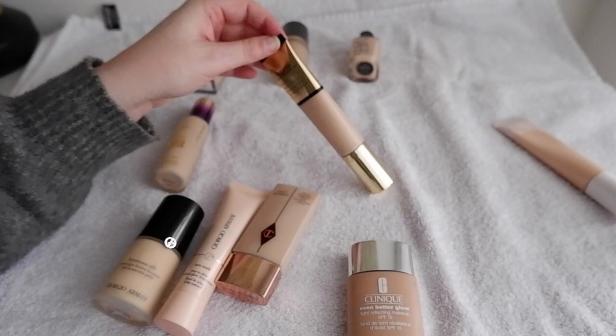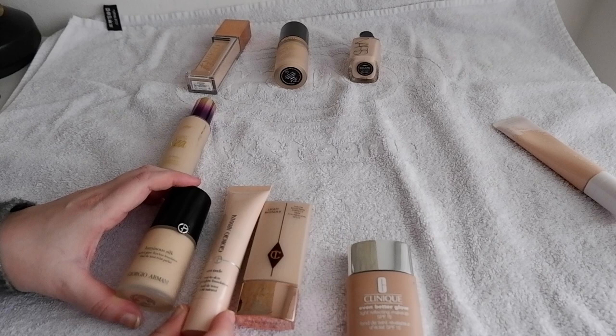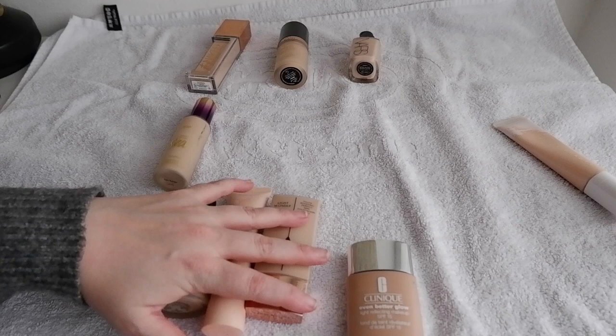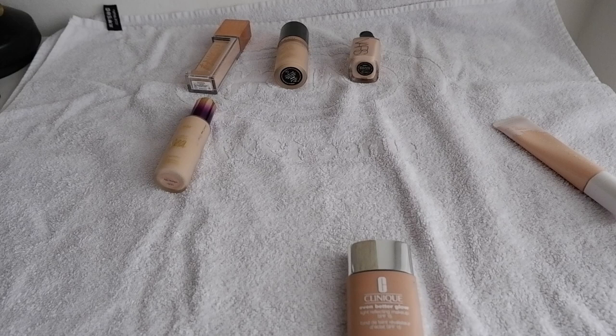And the same actually goes for these three right here in the front. The Charlotte Tilbury Light Wonder in 02 Fair, the Giorgio Armani Neo Nude in 1.5, and the Giorgio Armani Luminous Silk in 3. These three products are some of the latest, like last foundations I bought. I still need to put these to the test. So I'm always like testing out like 4 or 5 foundations every year. So these are the ones I'm trying out this year.